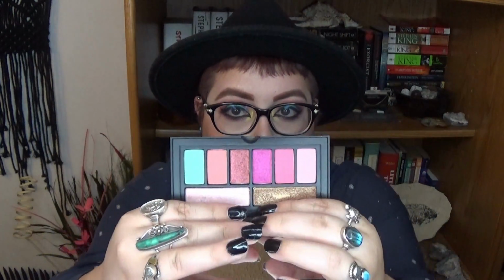Another tinier palette that unfortunately, just to cut to the chase, I would not recommend to you guys. I could have lived without this palette. This is a Smashbox Pinks and Palms eyeshadow palette. I had talked about this in my collab with Angelica about palettes I would redesign. I had talked about how I wanted another green in this, which I still stand by. I'm sorry, I'm trying to cover the mirror while still showing this to you guys.